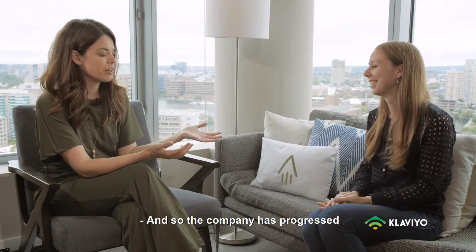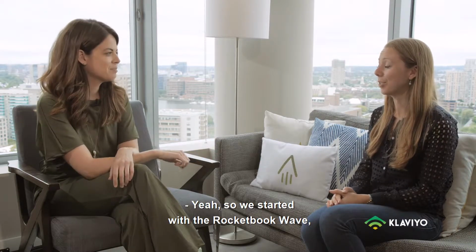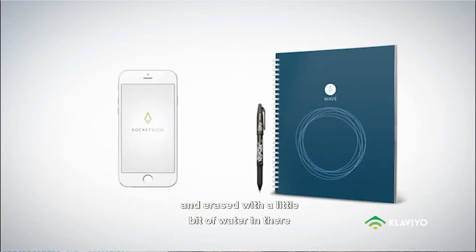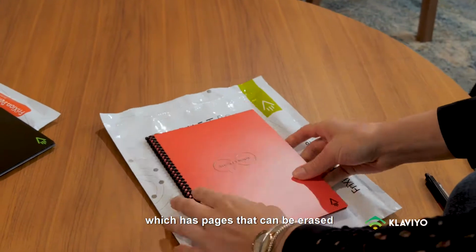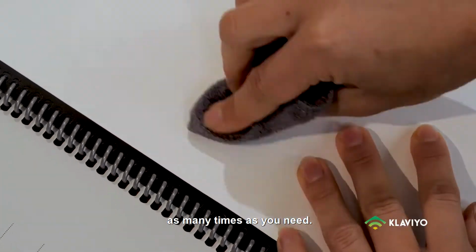And so the company has progressed a lot in the time that you've been around. What product did you start with originally and where are you today? Yeah, so we started with the Rocketbook Wave, which is a notebook that can be placed in the microwave and erased with a little bit of water in there, and that's what was on Shark Tank. But our flagship product is the Everlast, which has pages that can be erased with a little bit of water and can be used endlessly, as many times as you need.